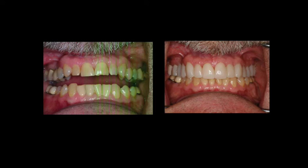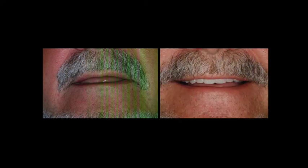This next photo is what he looked like before having any work done when he smiled. He really showed no teeth on top, or really many of his lower teeth didn't show either. And this is his after photo. As you can see, he definitely shows more tooth or has more tooth display when he smiles now.